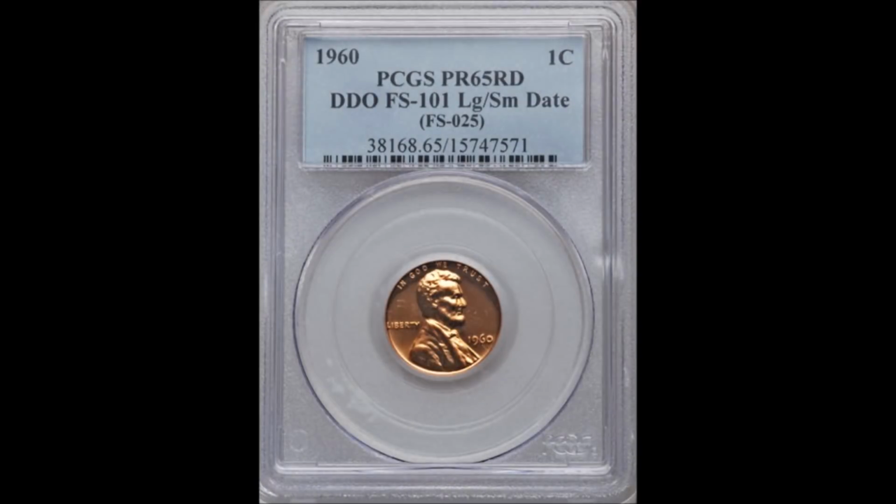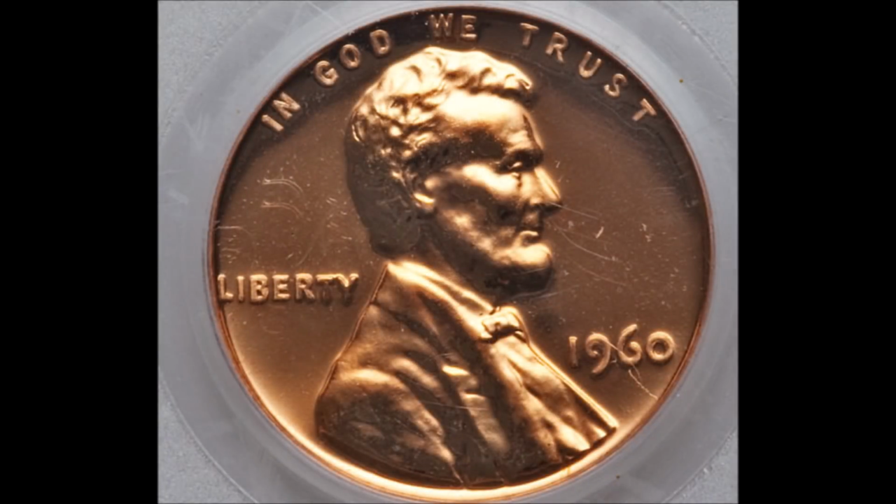Okay, we are going to move on to one of my personal favorite proof Lincoln Cent varieties. We are going to take a look at the 1960 large date over small date. On this one, a large date was hubbed over top of a small date and almost perfectly lined up.